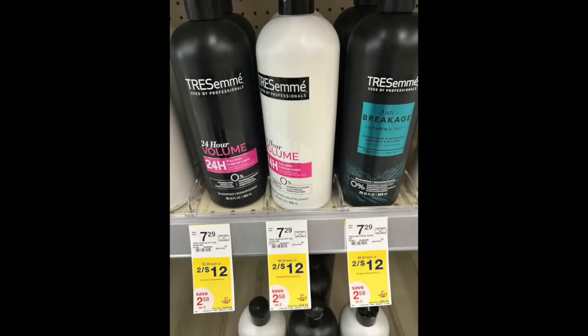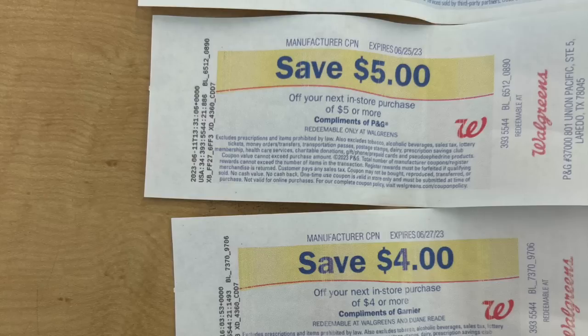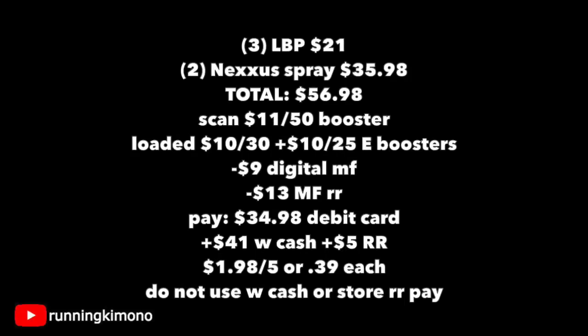Now, to get my basket a lot less out of pocket, I threw in 4 manufacturer register rewards that I earned last week for the Garnier and some other deal I was doing. I don't even remember off the top of my head. But if you look at the top of the register reward, it says manufacturer. Thus, you can actually use it in a basket like this one with boosters, and it's still going to work because these are manufacturer coupons.